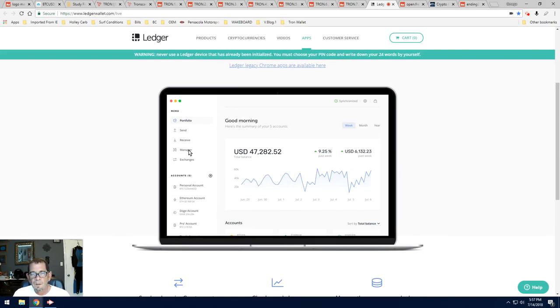Basically, what you're doing is, for instance, you uninstall Bitcoin using the old app manager, the old legacy program. You uninstall, say Bitcoin, for instance. Come over here to manager, reinstall Bitcoin on your Ledger hardware wallet. Once you've done that, then you can add the account, right?